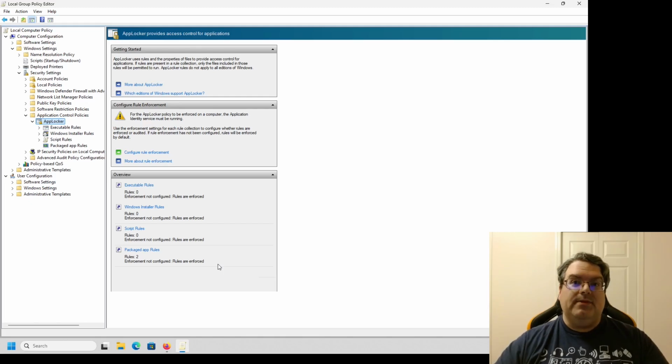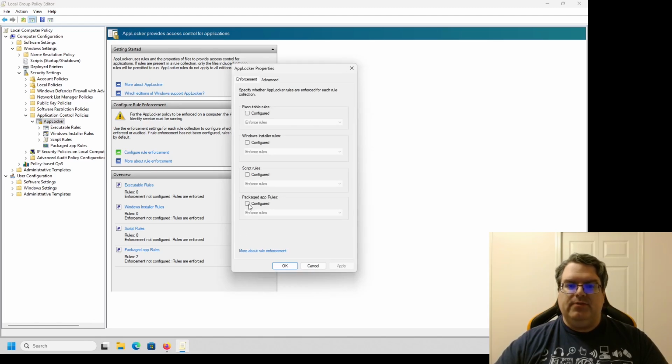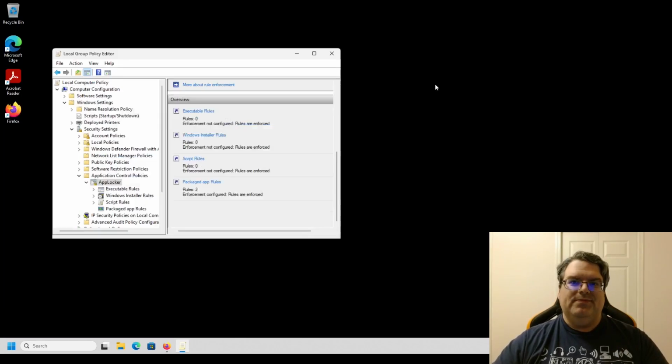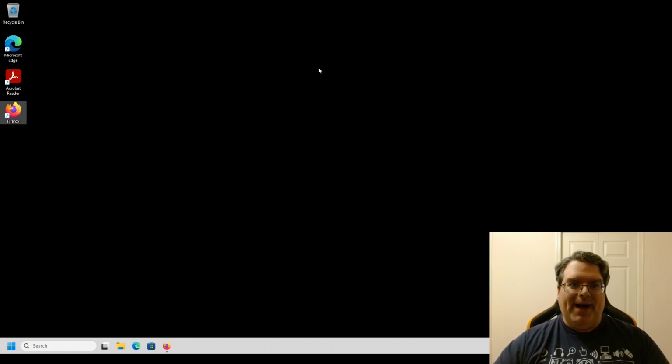It is possible in a domain environment that you might have a group policy that says do not enforce rules. Okay, it probably doesn't matter, but what you can do is come up and hit configure rule enforcement, hit configured, and then it's set to enforce rules. Great, we're done.